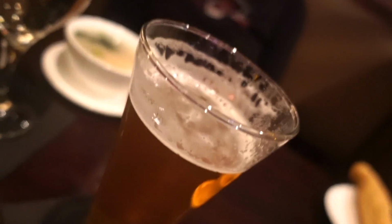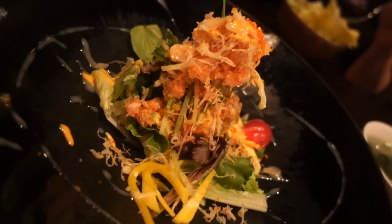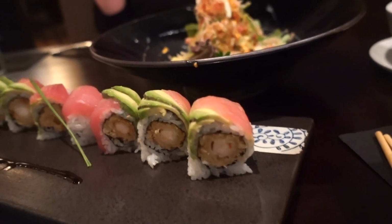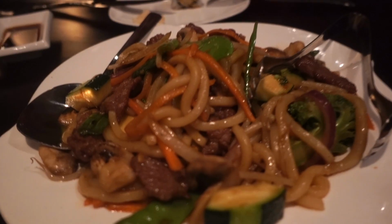Starting off with a salad, a miso soup, and a beer because I'm a man. Then they just brought us a spicy salmon salad on the house, and I always get a spicy tuna, extra crunchy. And then I always get something with shrimp tempura. This one's called the Christmas maki. And last but not least, a yaki udon noodle with beef.